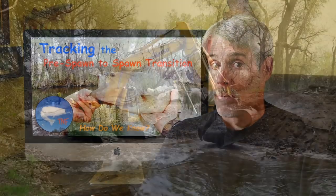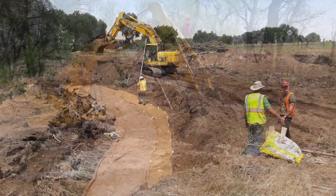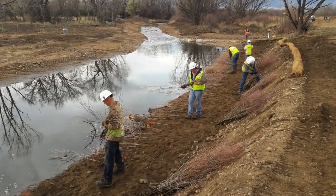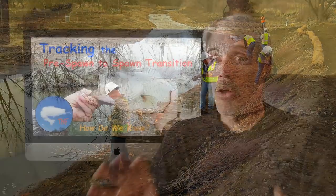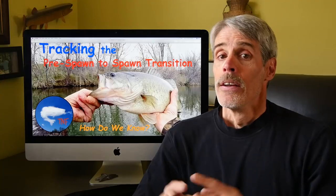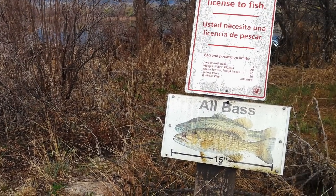Just last summer, the stream was restored to its original channel. I was involved in some of that work, which was cathartic, I have to say. It was really great rolling up my sleeves and helping put some of my home water back together. The pond finally reopened to fishing just this spring.